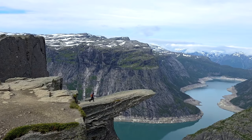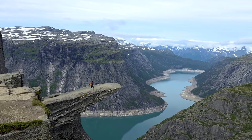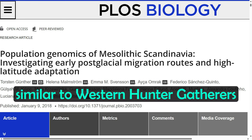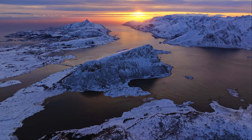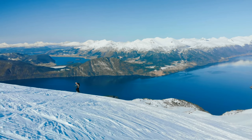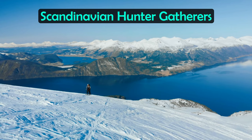Now, there seem to be two main migrations of hunter-gatherers into Norway and Scandinavia in general over the millennia. As a 2018 study that looked at the population genomics of Mesolithic Scandinavia found, one migration came from the south, and these people were similar to Western hunter-gatherers. A later migration, however, came from the north, probably along the northern Norwegian coastal route, and these people were closer to Eastern hunter-gatherers. The mixture of these two hunter-gatherer populations created a group known as Scandinavian hunter-gatherers. This mixture created a range of different phenotypes, from light to dark hair and eye colours.